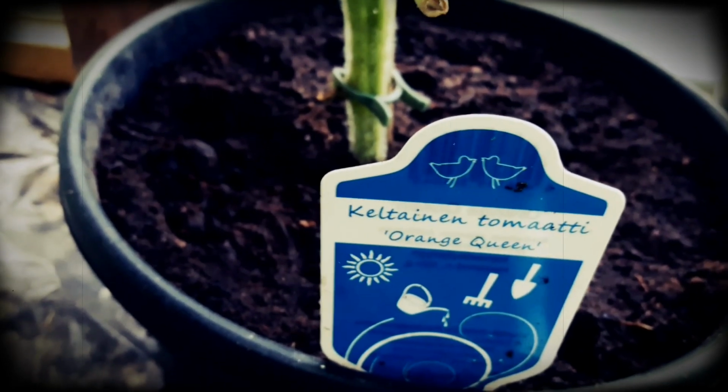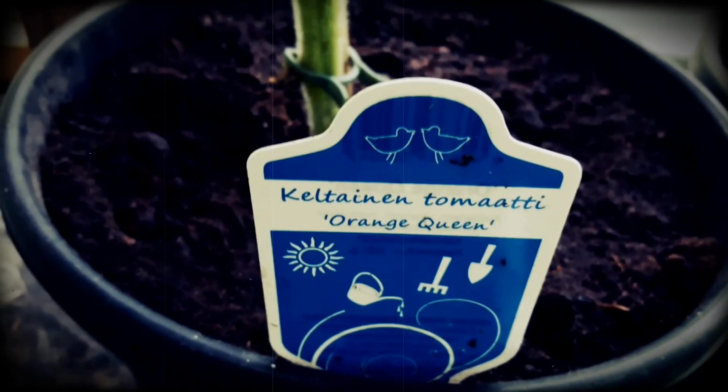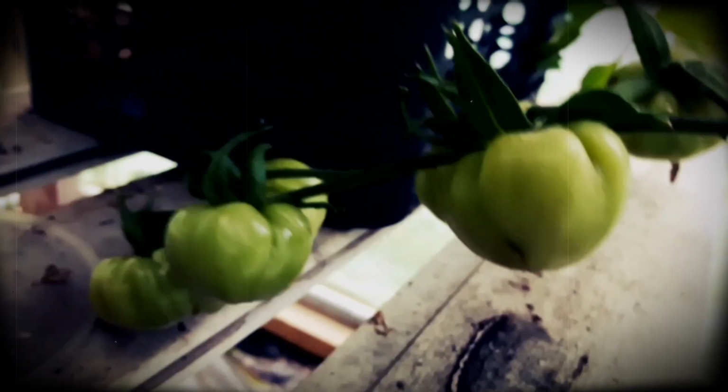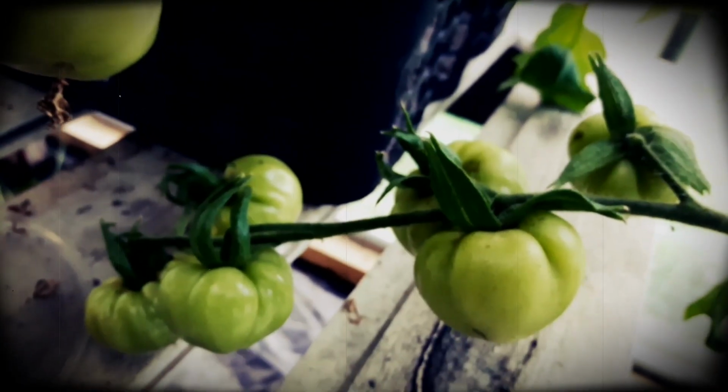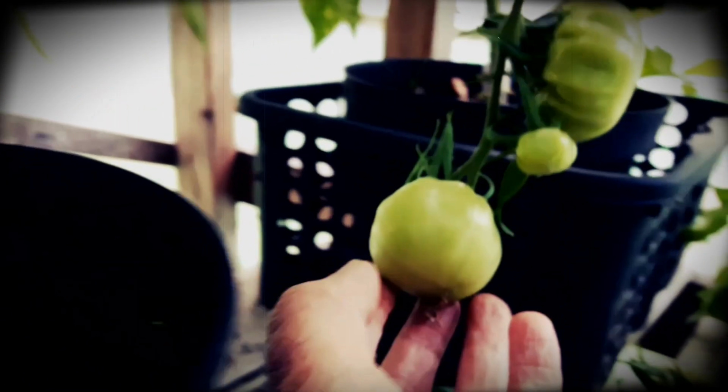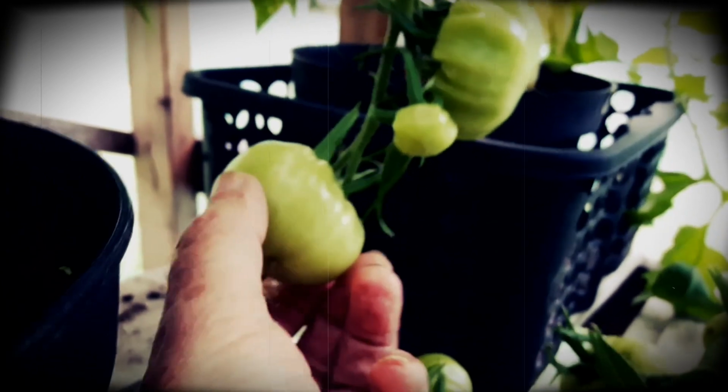And the orange queen, we've got tomatoes, but they're not orange. Quite nice looking tomatoes if we get something from them.